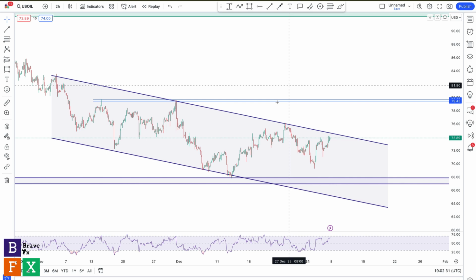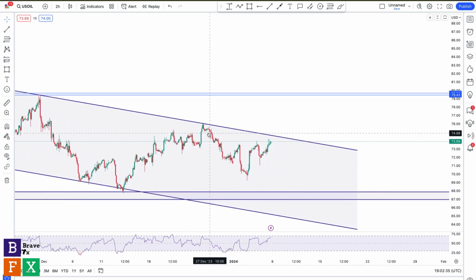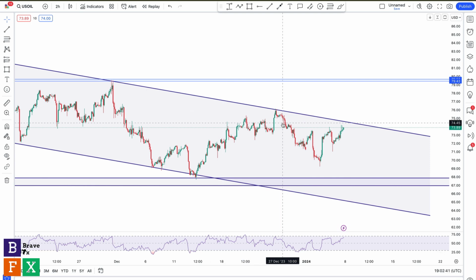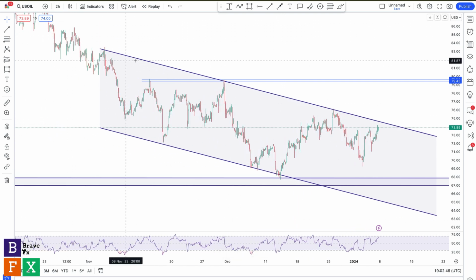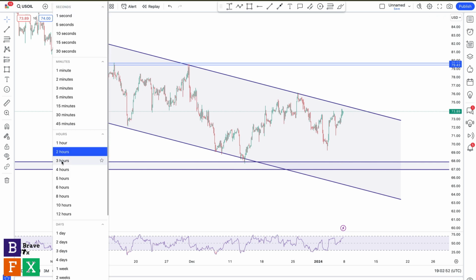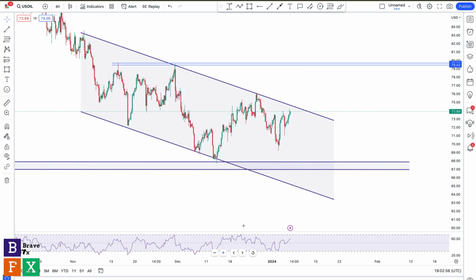So on the lower time frame, 2 hours time frame, you can see a channel clearly, a descending channel, of course, and you can see price touching this price level 1, 2, 3, 4. So we have 4 clean price rejections off of these lows, off of this channel, right? The resistance level of the channel, and we also have some bounces off of the support level of the channel. So I'm going to go higher to the 4 hours time frame so I can zoom out clearly.